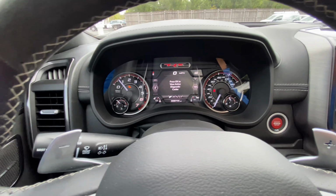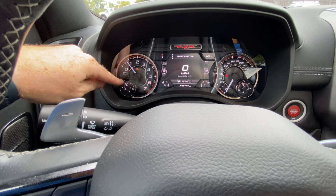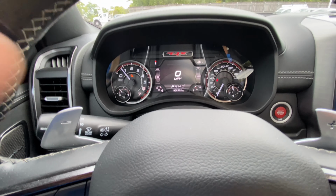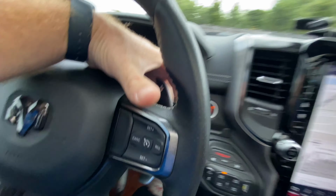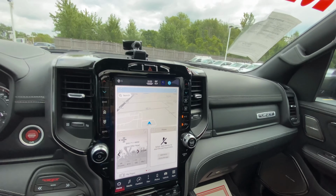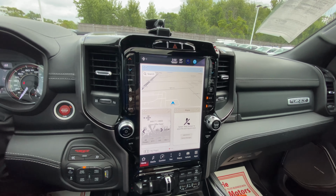The screen, though, I do like the look here overall. You do have a bunch of different little fun things you can play with there. I think this looks neat, though. The red just kind of looks tougher. All of the emblems and stuff show TRX at the top. Now, on this side, you have a cruise control, another paddle shifter, and some more buttons back here. As we move into the center cluster here, there's just so much going on. It's pretty cool, but there is a ton going on.